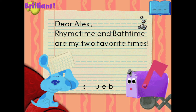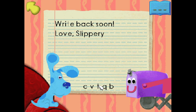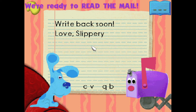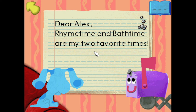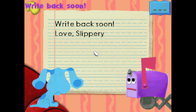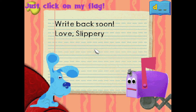B. Brilliant. Next page. A. Very good. Next page. Let's see if that works. T. That's it. We're ready to read the mail. Rhyme time and bath time are my two favorite times. What are your favorite times? Right back soon. Love, Slippery. Couldn't have read it without your help. Thanks. Ready for more mail? Just click on my flag.